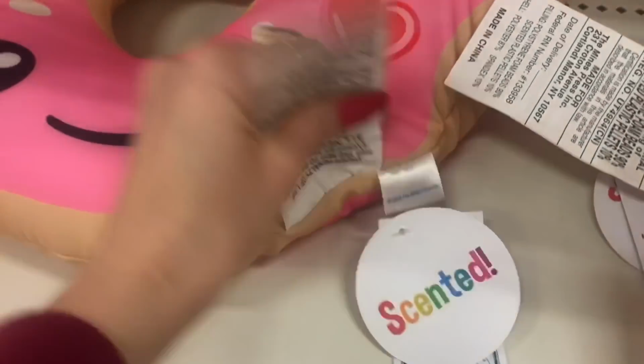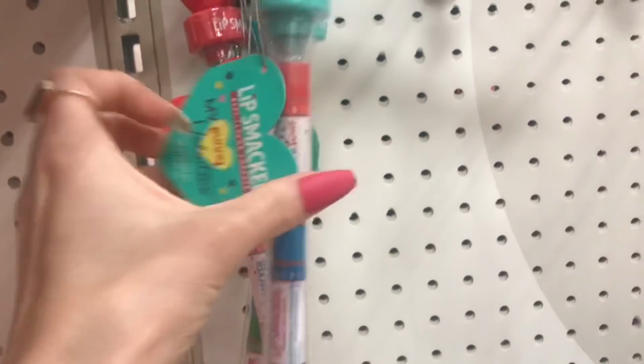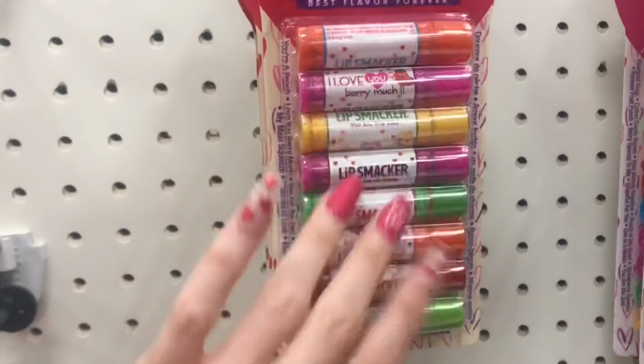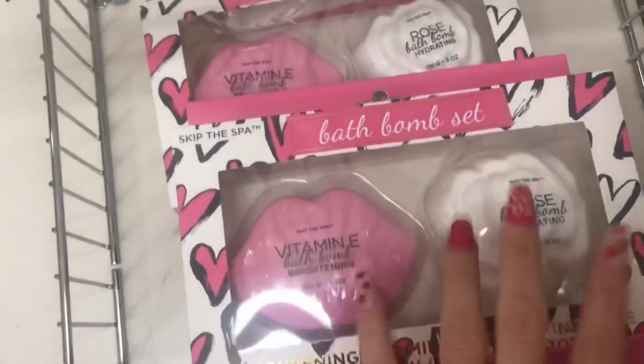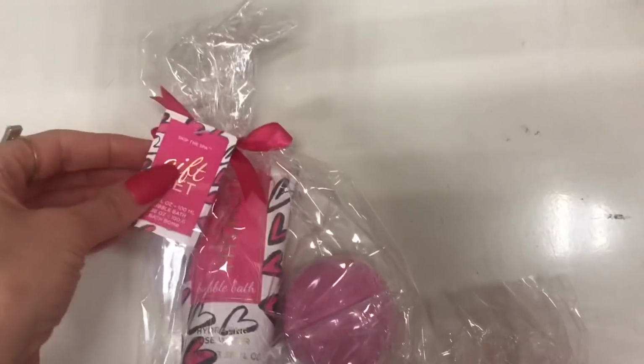Some big stuffed pillows, fun pillows. That one is scented. This was interesting, you can color on this pillow, it's a big heart. This one, just love tacos. Little tie-dye heart. They had some Lip Smacker chapsticks. And they had them over here as well, just different colors and flavors. Scents, I should say. And then here's just a little bath bomb set. Lips and a rose. Another little gift set here.